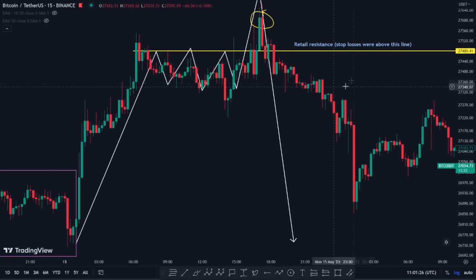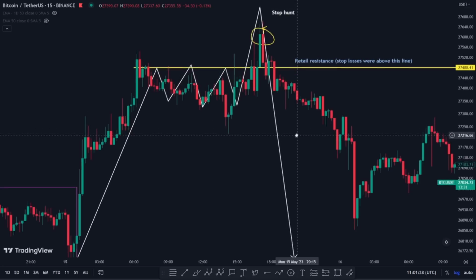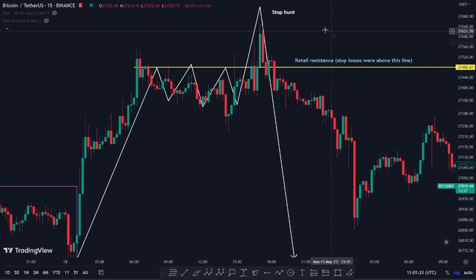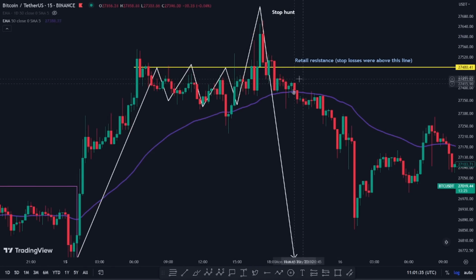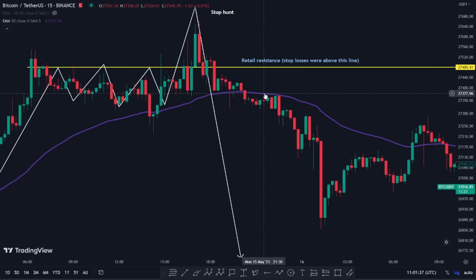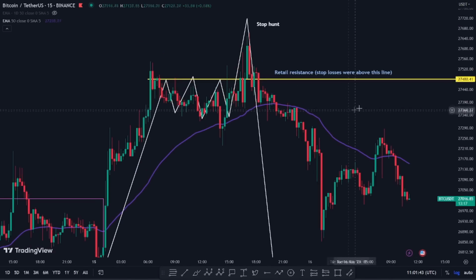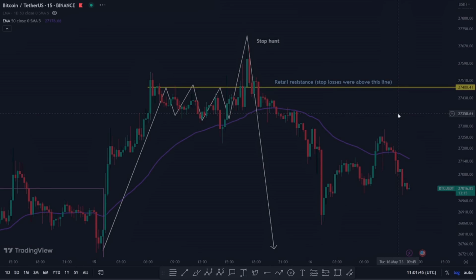And just by looking at how price was developing, I had a feeling that Asia was going to dump. But if you want to be more technical, then yes, you had this confirmation here that we are right now below resistance, all right? So I hope that was clear.